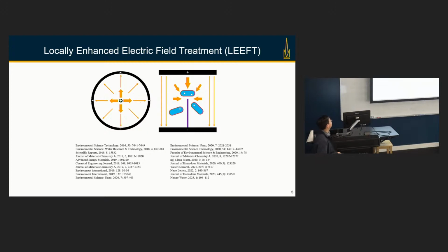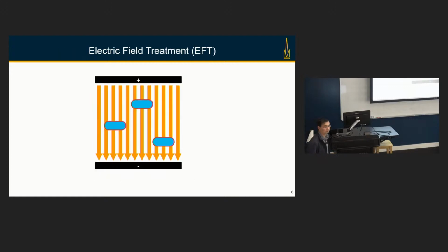So let's learn what the locally enhanced electric field treatment is. We need to know what the electric field treatment is first. This is a schematic showing the electric field treatment process. Basically, we have a positive electrode and a negative electrode. If they are parallel electrodes, we will be able to generate a uniform electric field strength between these two electrodes. These orange lines indicate the direction and also the strength, and these shapes indicate the microorganisms when they are exposed to the electric field.